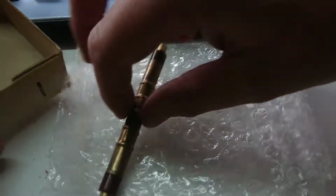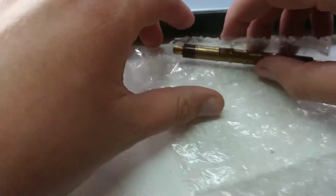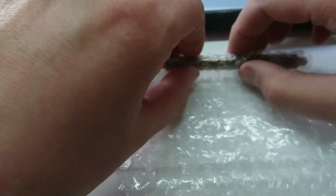So we will roll this up. You can hear my apprentice in the background having some fun as well in the workshop today. So I'll put this over here.